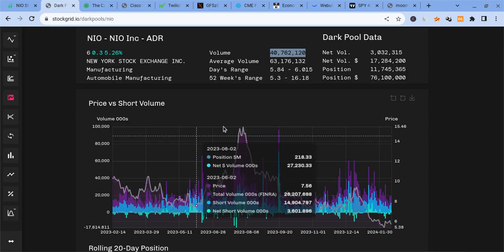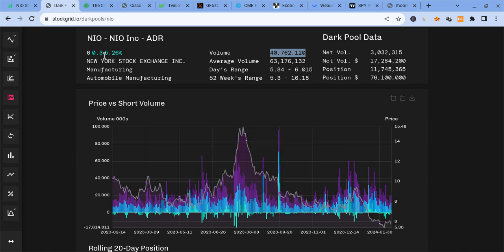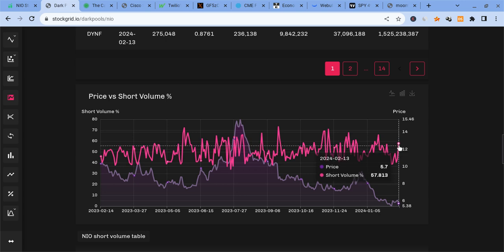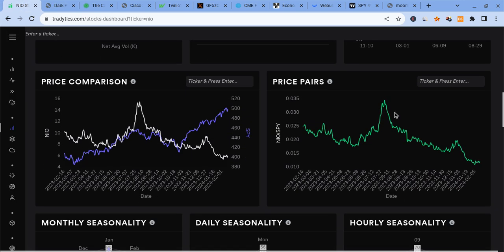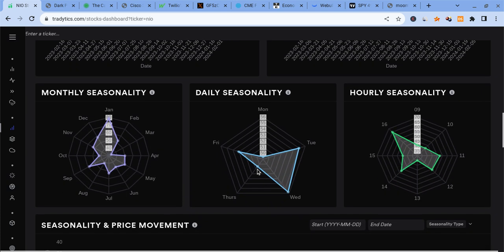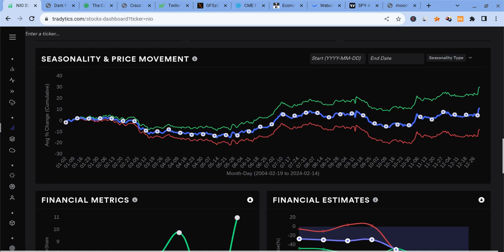So that being said, the volume was about 41 million. It's still pumping on low volume, even though it's up quite nicely for today. On top of this, you guys can see that NIO also saw short volume going up just slightly to about 58%, so a little bit more shorting than usual. But besides that, the price ratio is bouncing a bit. It's gaining a little bit of strength. It tends to be green about 50.49% of the time on Thursdays. And look for hourly seasonality around 2 p.m., then the final hour of the day. Besides that, everything else is the same.